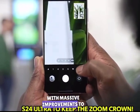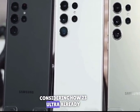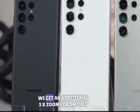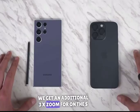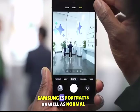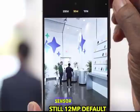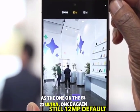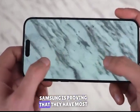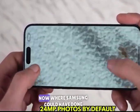100x with massive improvements to stabilization as well, considering how the S23 Ultra already defeated Apple in terms of 10x. We get an additional 3x zoom on the S24 Ultra once again for portraits as well as normal photos, which is actually the same sensor as the one on the S23 Ultra once again. Samsung is proving that they have the most versatile camera system on a phone.